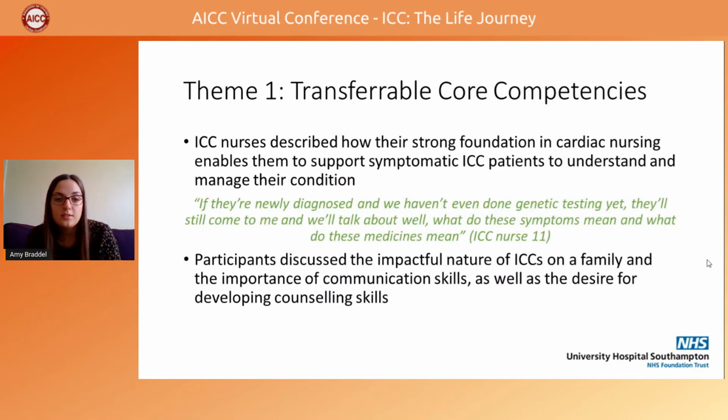So theme 1 was transferable core competencies. ICC nurses described how their strong foundation in cardiac nursing enables them to support symptomatic ICC patients to understand and manage their condition. So I've got a quote here from one of the participants. It says, "If they're newly diagnosed and we haven't even done genetic testing yet, they'll still come to me and we'll talk about, well, what do these symptoms mean and what do these medicines mean?" So it shows that their role goes beyond just talking about diagnostic genetic testing and actually helping patients to understand their condition as well in the clinic.